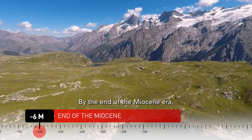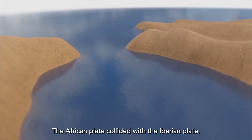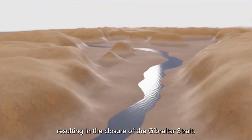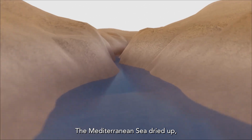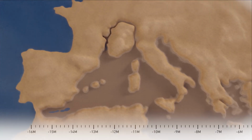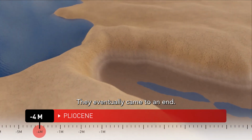By the end of the Miocene era, the Alps were definitively in place. The African plate collided with the Iberian plate, resulting in the closure of the Gibraltar Strait. The Mediterranean Sea dried up. Valleys were formed, and the Rhône Valley became a steep canyon. As brutal as these events were, they eventually came to an end.